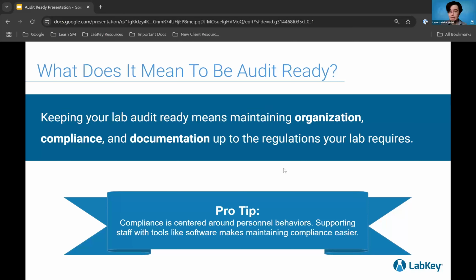What's really important to remember when it comes to being audit ready is that this compliance is centered around personnel behaviors and whether they're adhering to the standards that are set. Supporting staff with tools like software can make compliance and being audit ready that much easier because it allows them to focus on their specific tasks instead of trying to pull everything together.